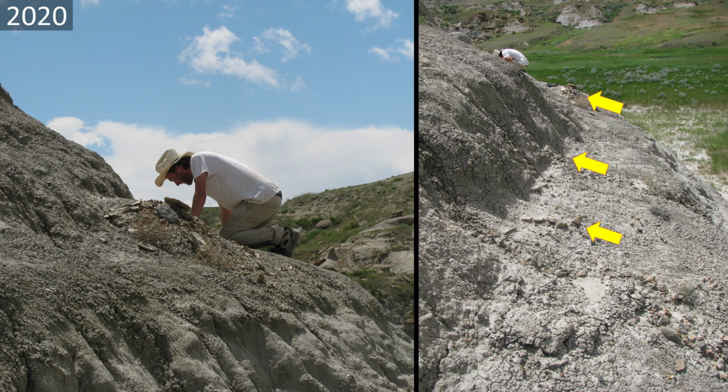But it was quite cool. There was part of a rib. There was a nice osteoderm from an ankylosaur. And then there was a big flat bone, which is the top one in these slides. It had texture on it, so we thought maybe it was a ceratopsian frill, but it was quite badly weathered. So we weren't quite sure what it was.